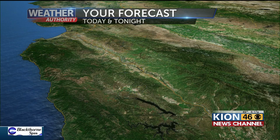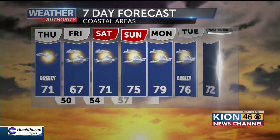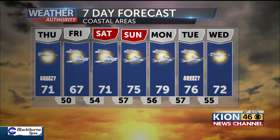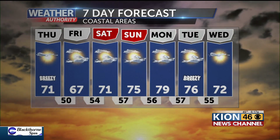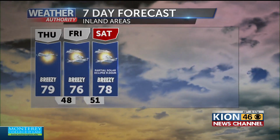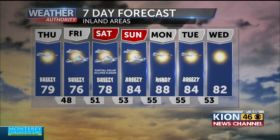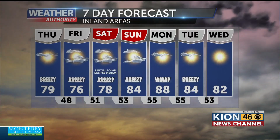Here's a look at the next 7 days for you. Again, we are going to see a nice day today, cooling it back down tomorrow, and we will see the return of some clouds. But as we head out of the weekend, we're actually going to see those temperatures, even around the coast, warming back up, all thanks to that ridge of high pressure. We're really going to notice that warm up as we head out of the weekend for those interior locations, with the return of those mid to upper 80s.